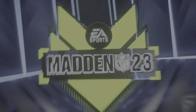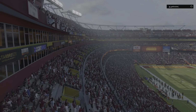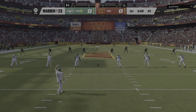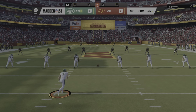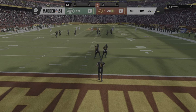EA Sports coverage of the NFL brings us to our nation's capital at FedEx Field in Landover, Maryland. Coming up, we've got what should prove to be a good one between the New York Jets and the Washington Commanders. Set to go now on a beautiful sunny afternoon, and we are underway from FedEx Field.